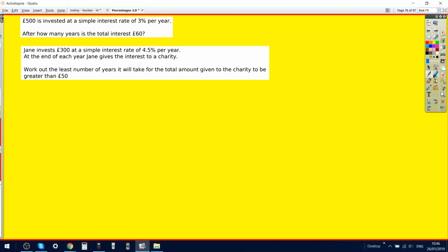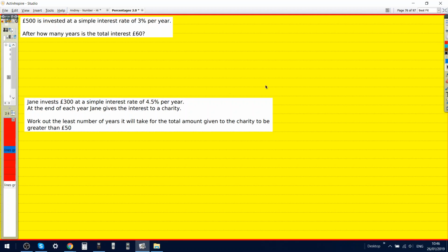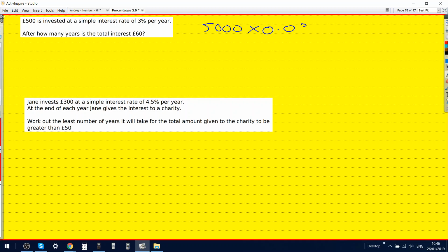How would you do the top one? Would you do 5,000 times 1.03? That's compound interest. Would you just do 5,000 times 0.03? Yeah. That would equal 15. So to get to 60, you would do 60 divided by 15, or times that by 4. It's 4. 4 years. Yeah.